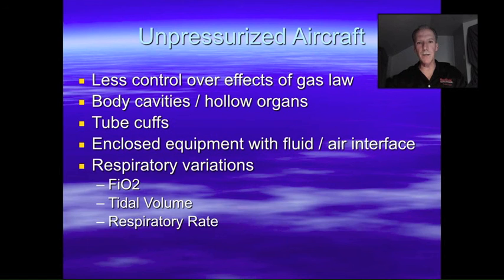Unpressurized aircraft, it's everything that we talked about, but now affecting physiologically, but also mechanically, everything else that we operate in. That's the equipment that we use, and that's the environment that we go into. Respiratory variations, just the physiology from that. Our FiO2 has changed. Our tidal volumes have changed. Respiratory rate to accommodate for that has changed. So we get great control, even in some patients, minimal altitude change can have an effect on all of them.